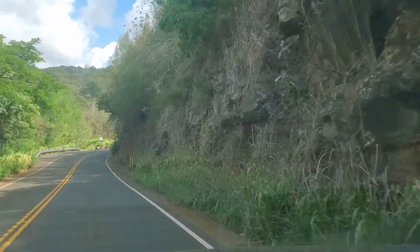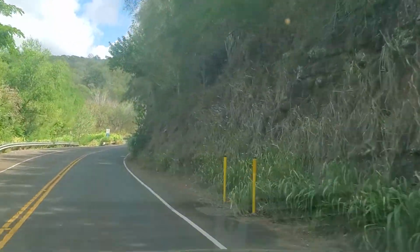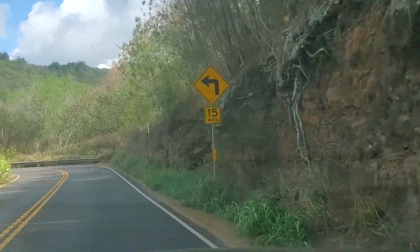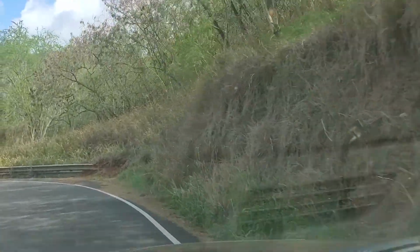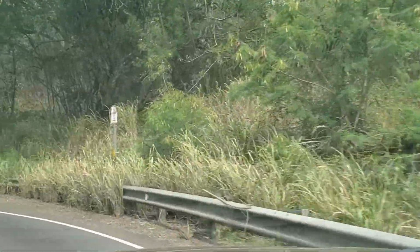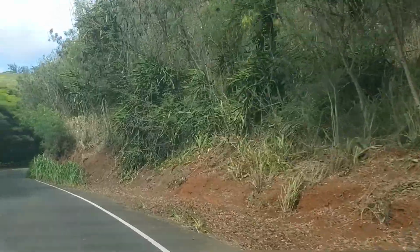So we're at mile marker 32 right now, and I started at about 27 or 28. So we need to go to 38. So basically we're going 6.5 miles, but it's a slow drive because of the turns, and it's only 25.